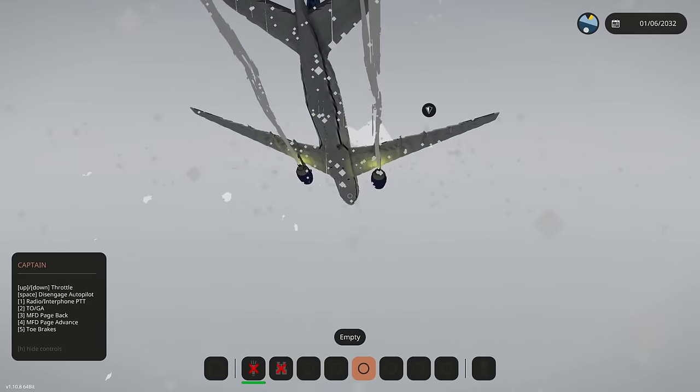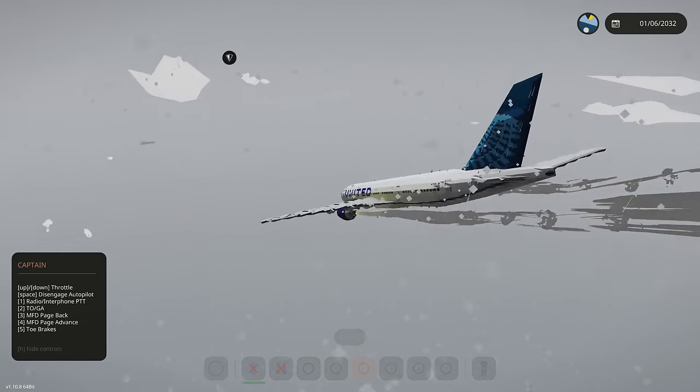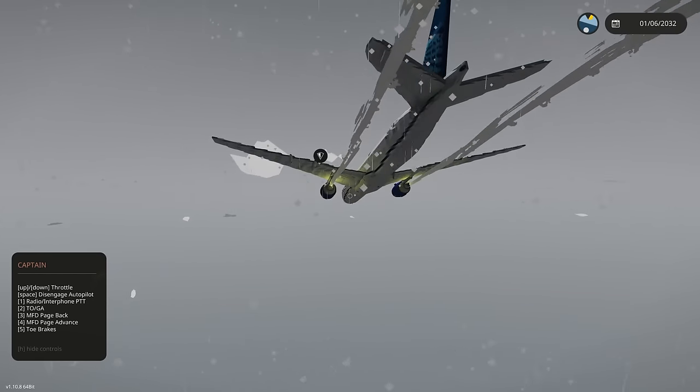Okay, we did not just get struck by lightning. I was a little bit concerned there. But they try lowering their altitude so they can crack open an emergency exit or something to get some fresh air. I think that's how it works. Someone let me know down in the comments. I'm pretty sure I'm right though.